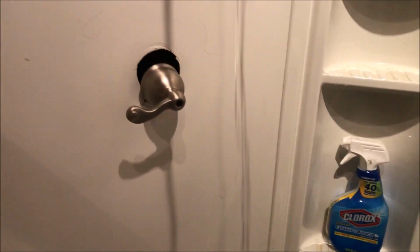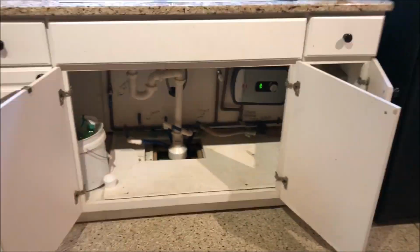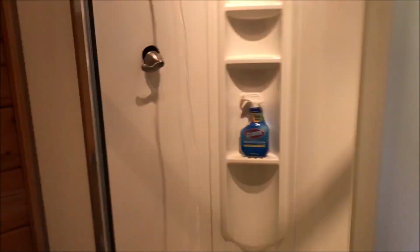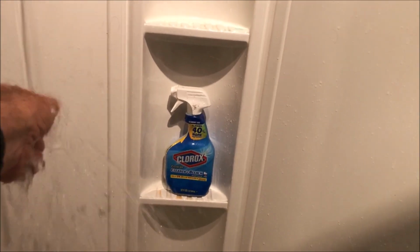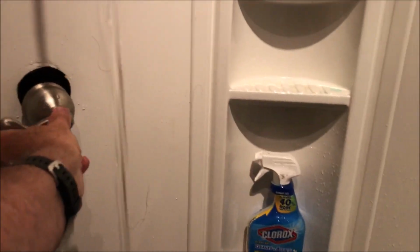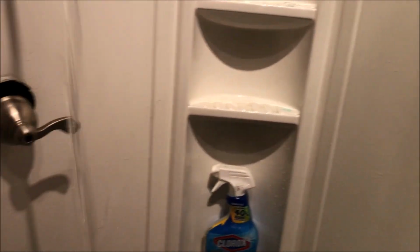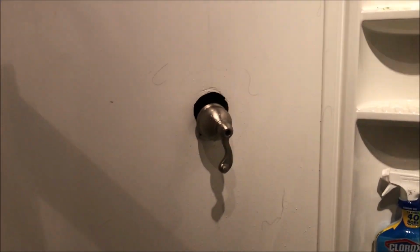All the way to hot. See the water heater's on. The water heater's on, which means it is hot water coming out of there. Good flow. Oh yeah, warm water. Turn it back to cold. Oh yeah, cold water. Turn it off. Very good.